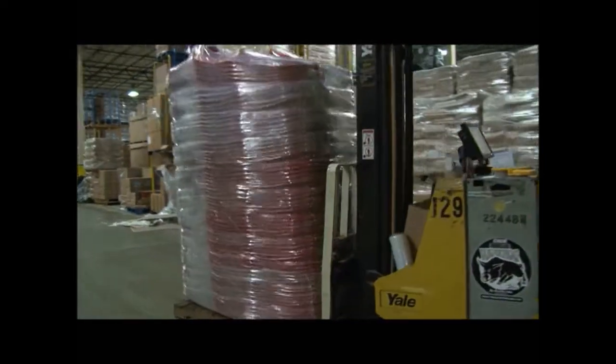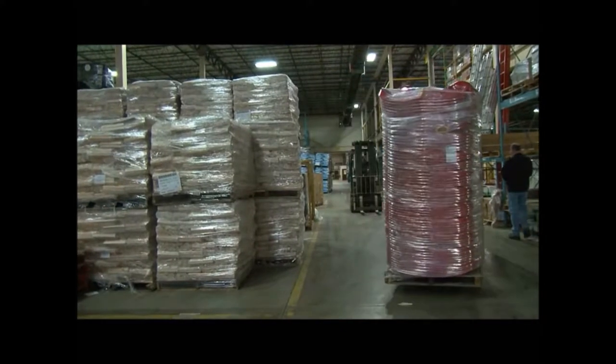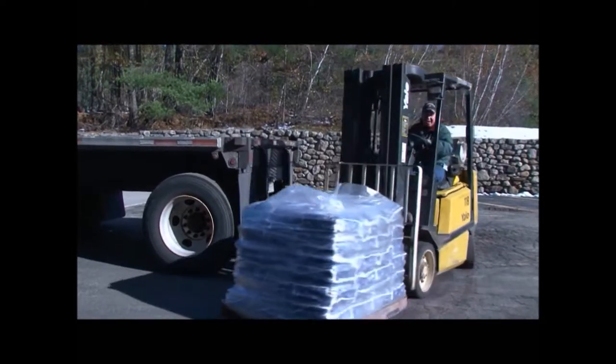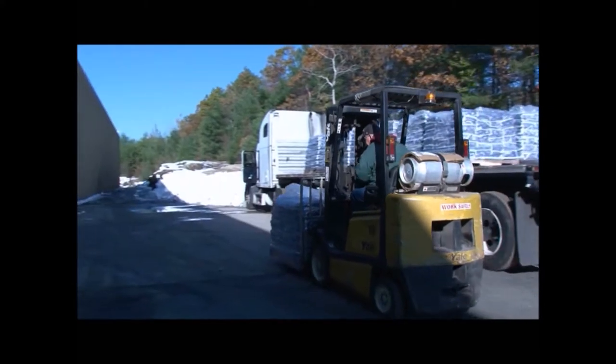Then there is the ESC stand-up forklift, specific to our operation because of our rack width. The aisles are 10.5 feet, so the Yale ESC fits into that aisle width and can put freight away in the racks. And then we also use the Yale GLC and GLP forklift, which is the propane forklift, for the pallet pick operation, which are the bulk goods.